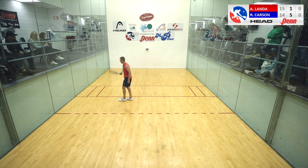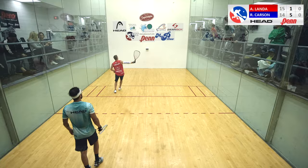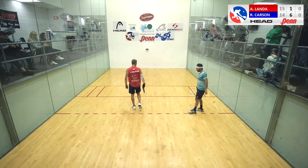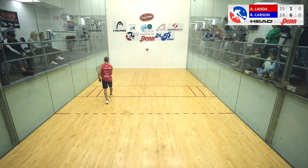Short ball. Interesting. We got to hear about where this serve is coming from. It's a skip right there by Landa. Landa a little frustrated right there. Missed a few shots. He's awarded a few points here to Carson because of his mistakes.